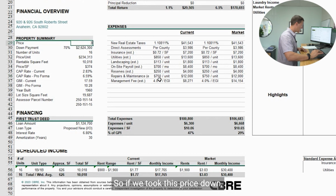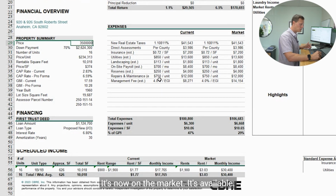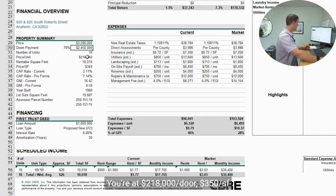So if we took this price down, it's been on the market. I think it was under contract. It blew out. It's now on the market. It's available. I don't know where it can be delivered. We would have to make an offer, but I'd probably look at it around $3.5 million. You're at $218,000 a door, $350 a foot.